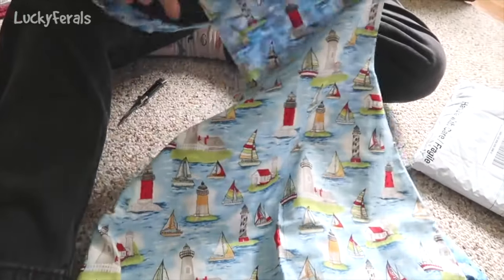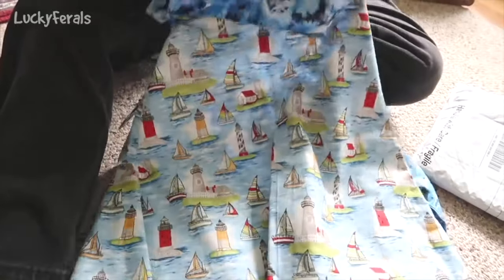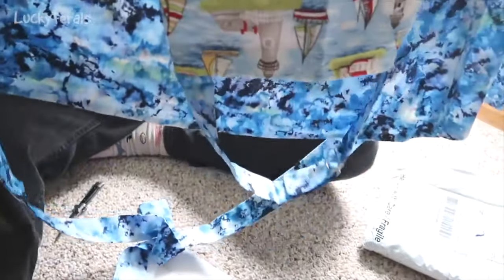I'm gonna wear this when I bake my cookies, cakes, and maybe outside when I barbecue this summer. Very nice, Zoa, thank you.